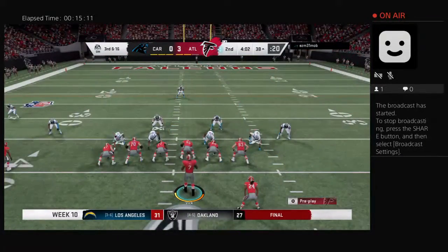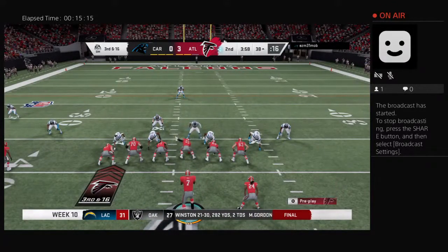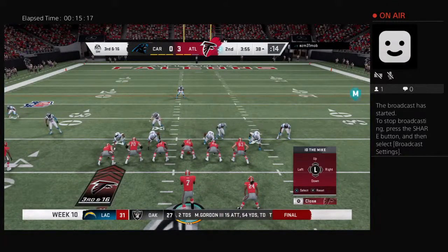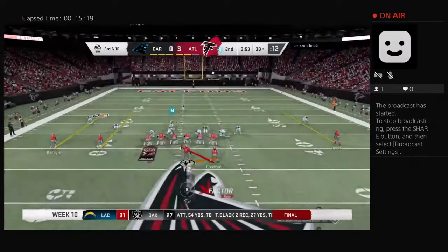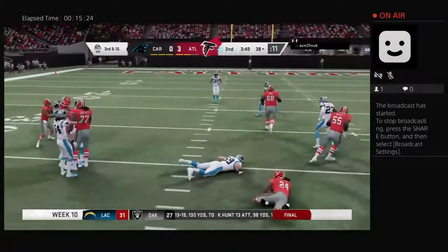Come on, sack. 1590. Hey, let's get this. Watch out. Check. Shoot.